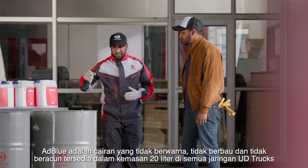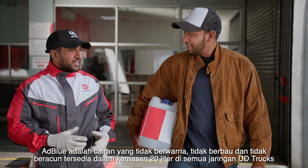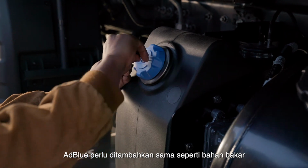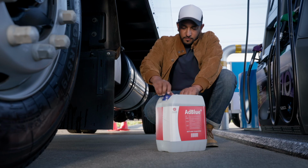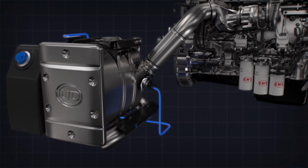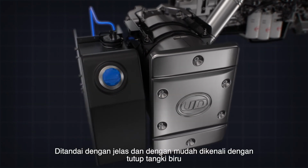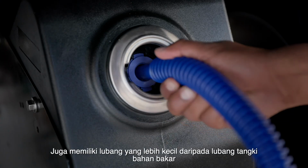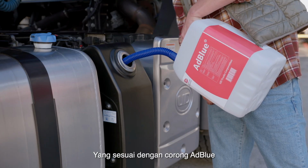AdBlue is a colorless, odorless, non-toxic fluid available in 20-liter jerry cans at all UD authorized dealers. AdBlue needs to be filled up the same way diesel fuel is refilled. And it's just as easy. AdBlue has its own tank, which is separate from the fuel tank. You'll find the AdBlue tank on the left or right-hand side of the truck, clearly labeled and easily identifiable by its blue cap. It also has a smaller port than fuel ports, and will only accept AdBlue's smaller nozzle.